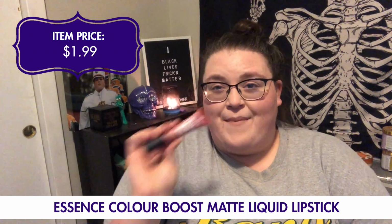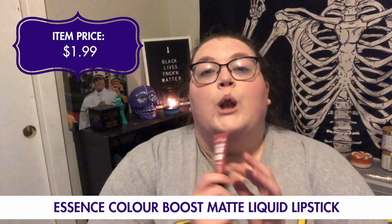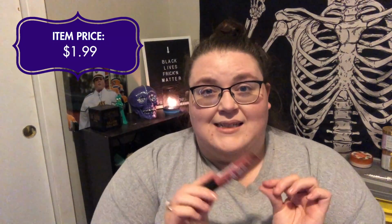Okay, next I have the Essence Color Boost Mad About Matte lipstick. It's a matte liquid lipstick, and it is in the shade Mad Matters. I love this formula. I don't think I've ever found a formula for a matte liquid lip product that I have liked more than Essence's formula.